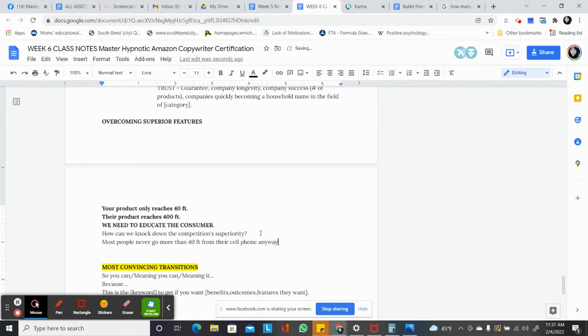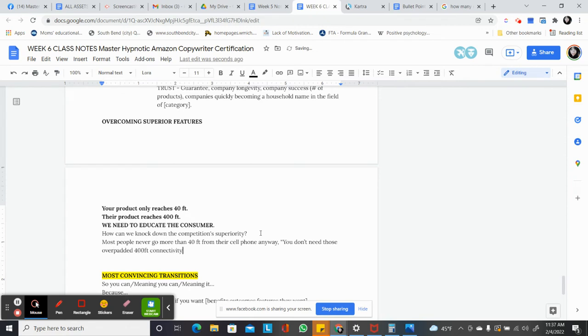Anyway, and that would look like you don't need those over-padded 400-foot connectivity monsters. And obviously go back and refine that.